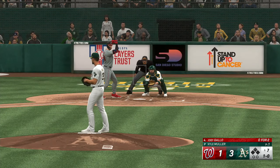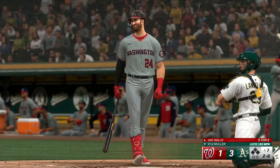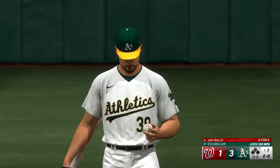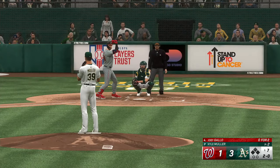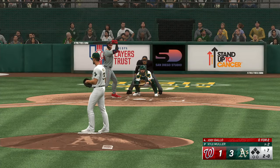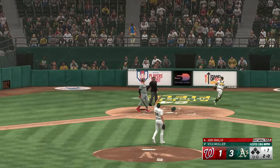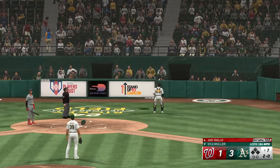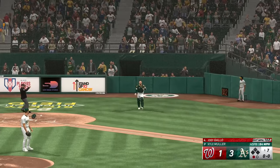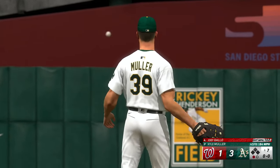The 1-0. Just missed. Two balls, no strike. Popped up, foul territory behind the plate. Langeliers drifts towards it. One away. Good hard fastball up in the zone right there. They look really good coming in, but so hard to get on top of as a hitter.